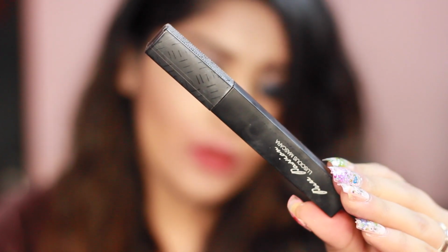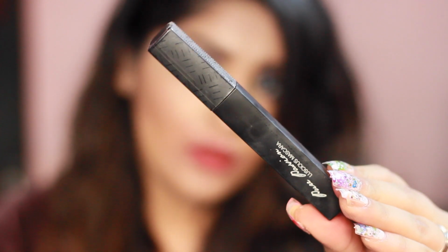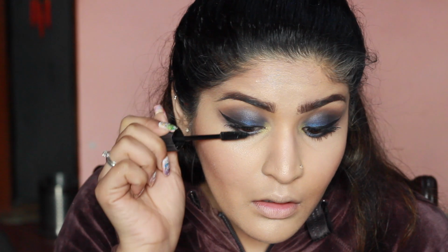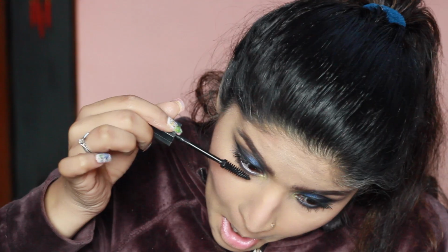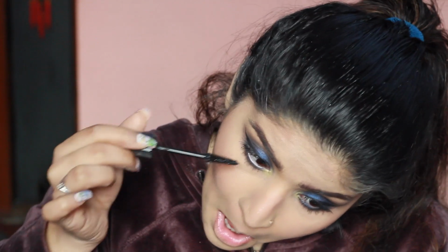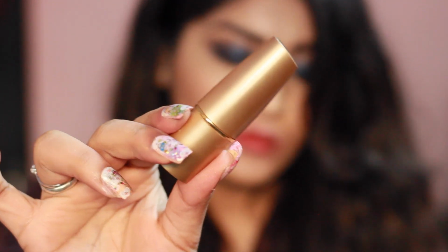Then I'm taking Pure Passion Luscious Mascara again by Studiowest, and I'm going to apply it to my upper and lower lashes, and now I'm going to have like the prettiest face of all times. Bam! So pretty, right? Then I'm taking Iba Halal lipstick in Pure Nectar or Pink Nectar.